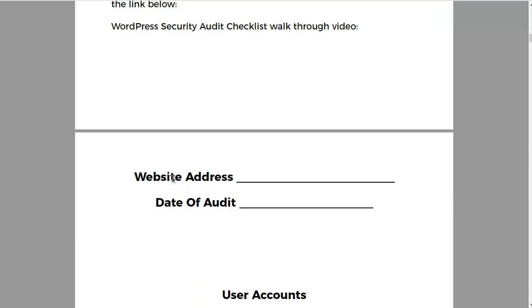The first bit is for a website address. If you print this out and want to keep it for your records, and if you have more than one website, you can put your website address there and the date that the audit was performed. I would suggest doing this on a monthly basis. Some of the points won't need to be done every single month, but most of the points are worth going through.